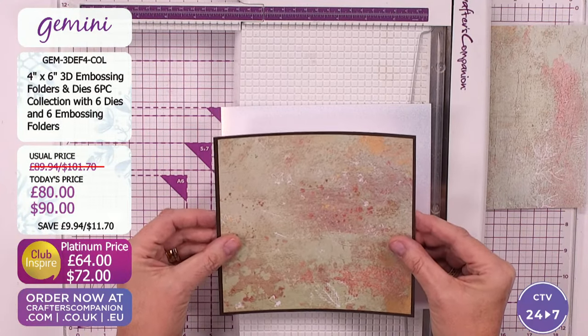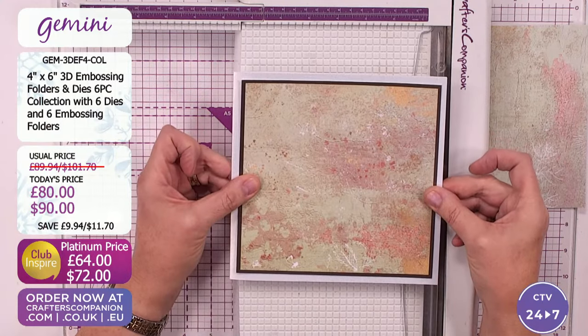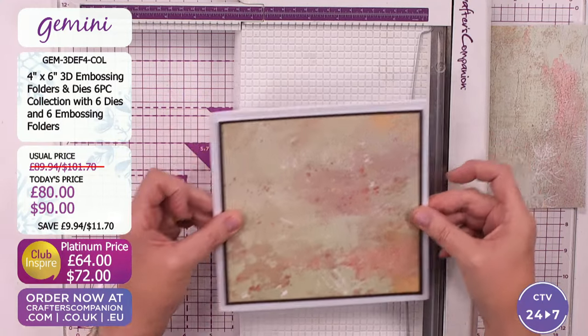So you can see that one's going to nest on there. That one's going to go on the front. And we've got the bulk of that card blank made. All right, I didn't think that one would take long.